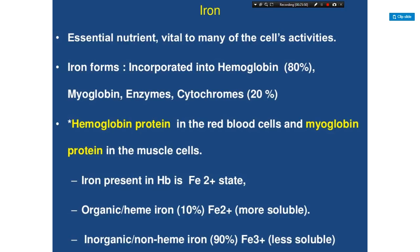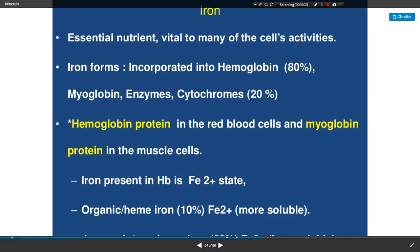and myoglobin and enzymes such as cytochromes, 20%. Hemoglobin is the protein in red blood cells and myoglobin is the protein in muscle cells. Iron present in Hb is in the Fe2+ state. Organic heme iron is 10%, in Fe2+ state, and other forms.